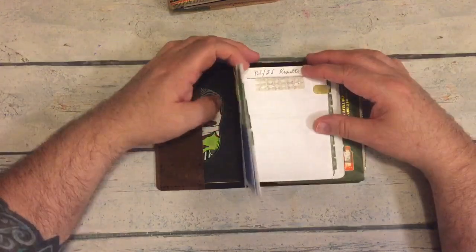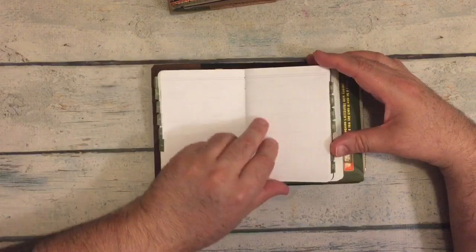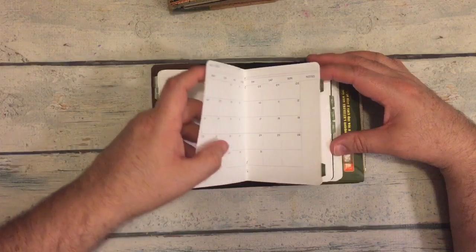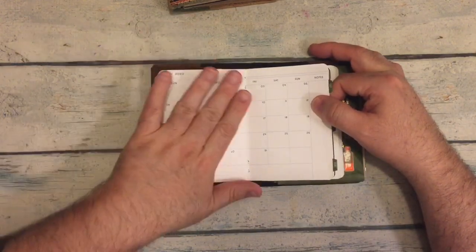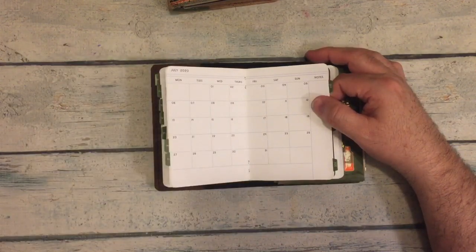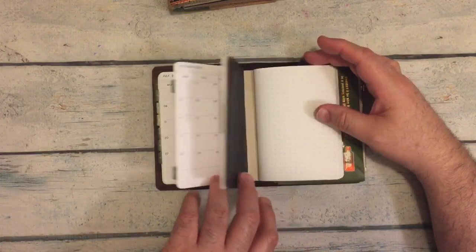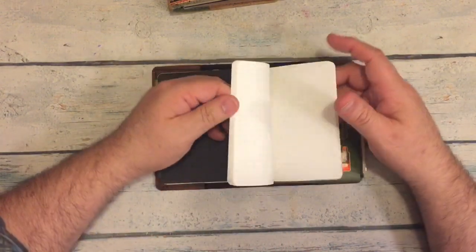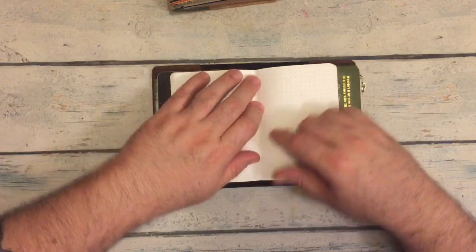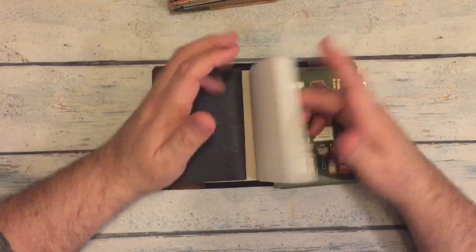But here's my monthly calendar. Oh, and I haven't used this in a few months. May, June. Sorry, I just took the old calendar that I had used at the beginning of the year until about the end of April, beginning of May. So we have that. Then I have a dot grid Tomoe River paper in here. I think this is a Paper Penguin Co., one of the 180. This is going to last forever.